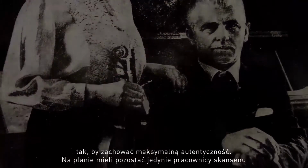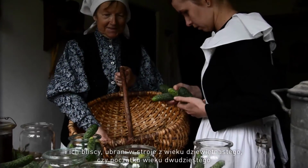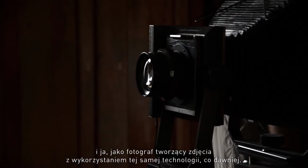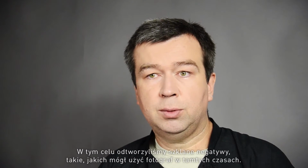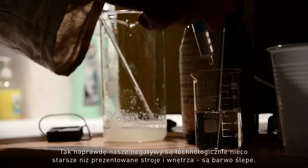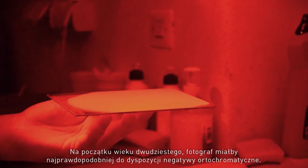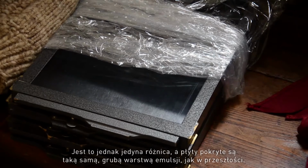We would just have people from the museum wearing clothes from the 19th century, from early 20th century, and me doing pictures using the same technology. So for that purpose, we recreated glass plate negatives that would have been used at the time. They're actually a little bit older than the clothes themselves, because the negatives are colorblind. At the turn of centuries, we would probably have orthochromatic materials, but that's the only difference. They are covered with a thick layer of gelatin emulsion, the way they would have been handmade in this case.